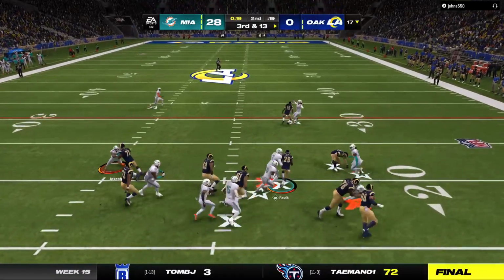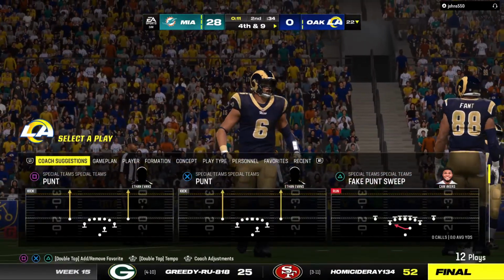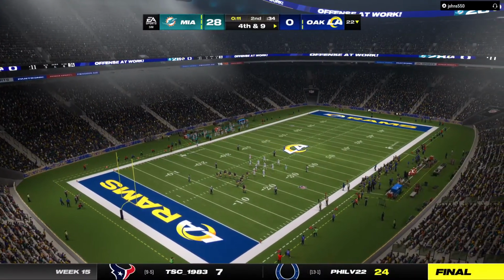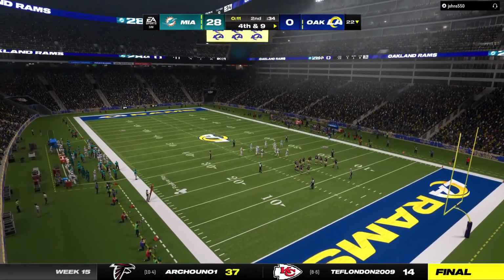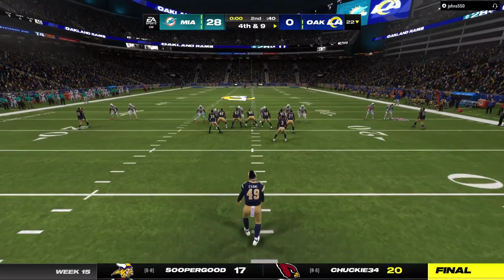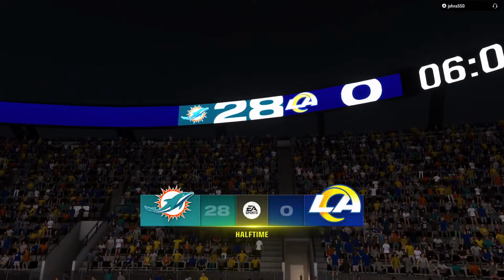Once again, they'll keep it on the ground. It'll be a gain of 4, but it won't be enough. It leaves them with a 4th down now. Ethan Evans on now to punt for the Rams. First half in the books. You're watching the NFL on EA Sports. Rams nothing.